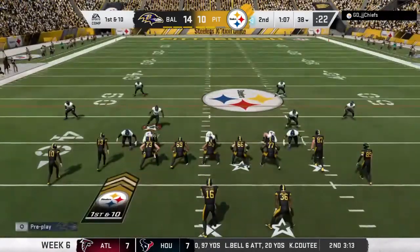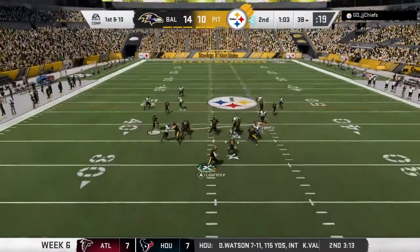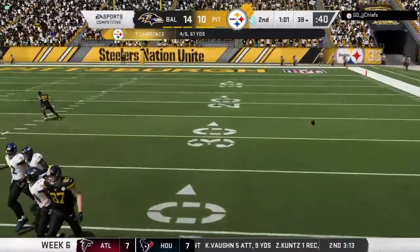Hey, my 52. Ready? From the gun, Lawrence. Oh, it should have been a pick, man.